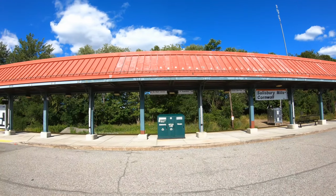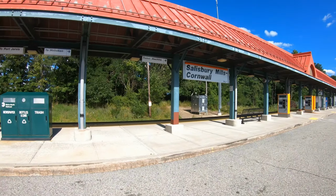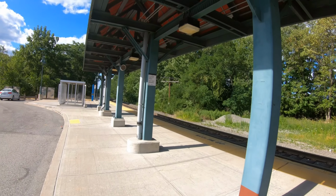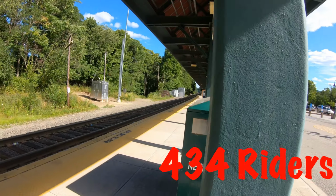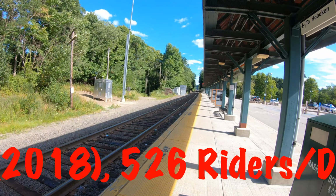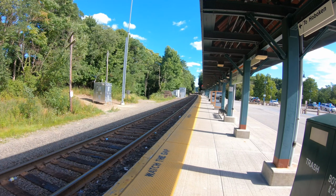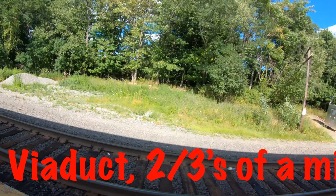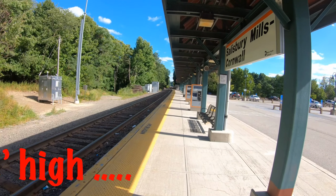It has that distinctive red roof. It's a little faded, but that's not too bad. I don't think these stations up here in northern Orange County get that much ridership. But it's a nice sized parking lot, kind of out in the middle of nowhere. And see, looking straight down, that's where the train goes over that two-thirds of a mile long, really high train trestle. So boy, I really want to take this line now. That'd be some view from the train.